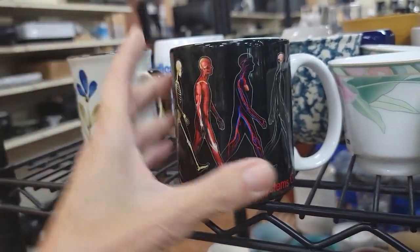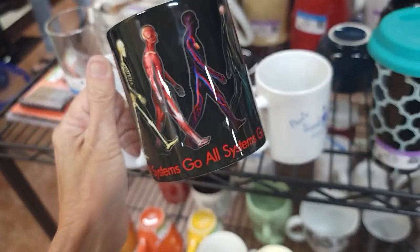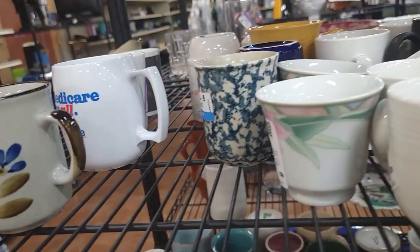This is kind of a cool mug. It's 99 cents. It's just different, and it's a great doctor gift, I think, with Christmas coming and the holidays for gift giving. I think I'm gonna grab that for 99 cents.